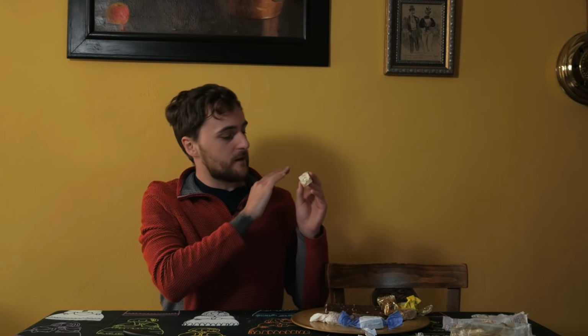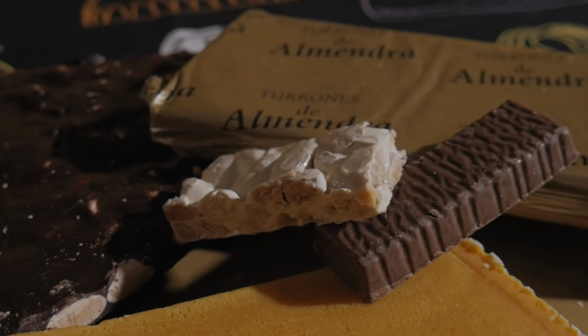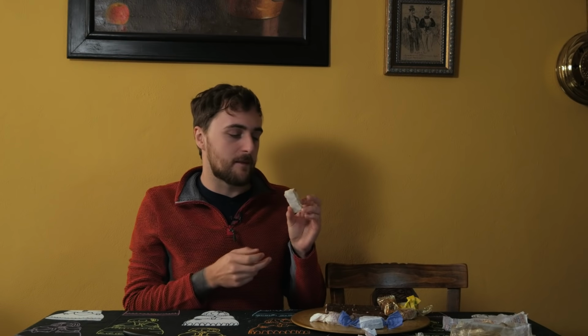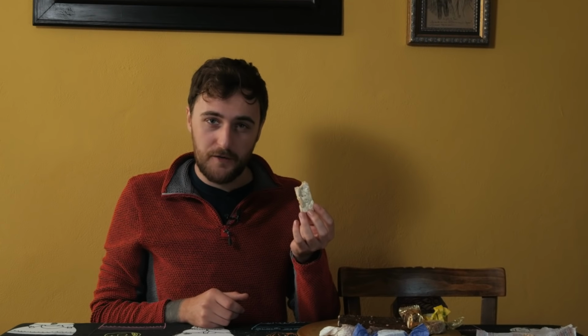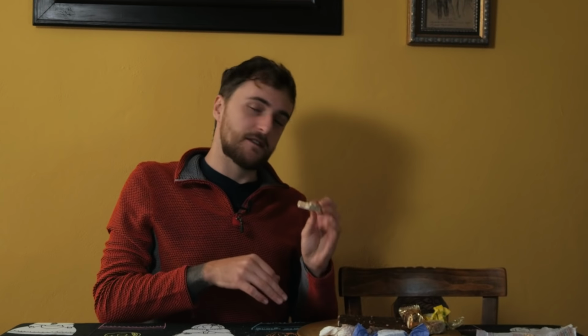I almost forgot about this turrón here. We do have a chocolatey white glaze over the top. It's very sticky. Again, it's got the parchment sugary paper on the bottom there. Let's give this one a try. It's very sticky, but again, lots of almonds, which I think is a common theme across all of these treats. Very almondy. The Spanish are quite nutty like that. My fingers are very sticky now. So that's four of the tens of varieties of the turrones that they do have here in Spain.